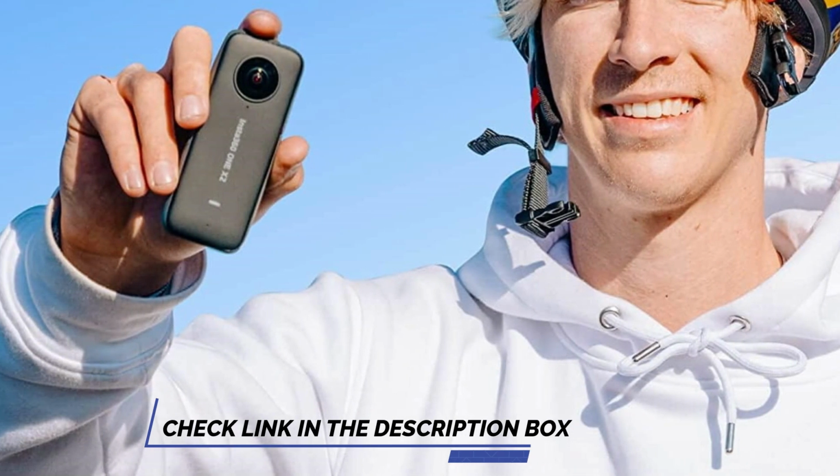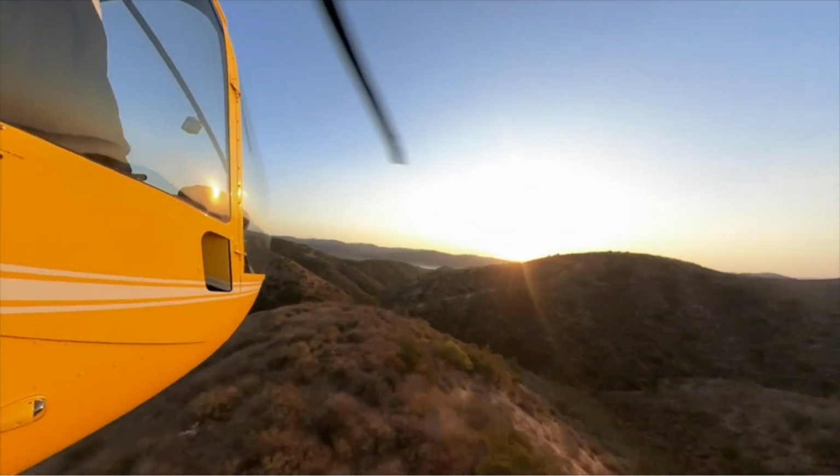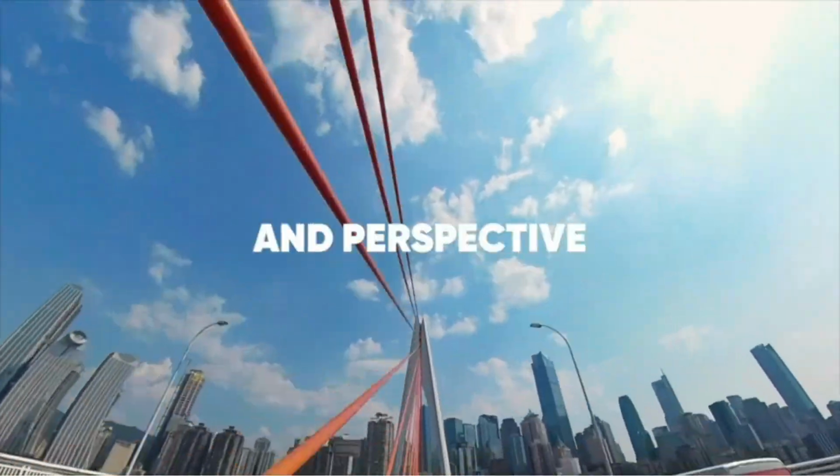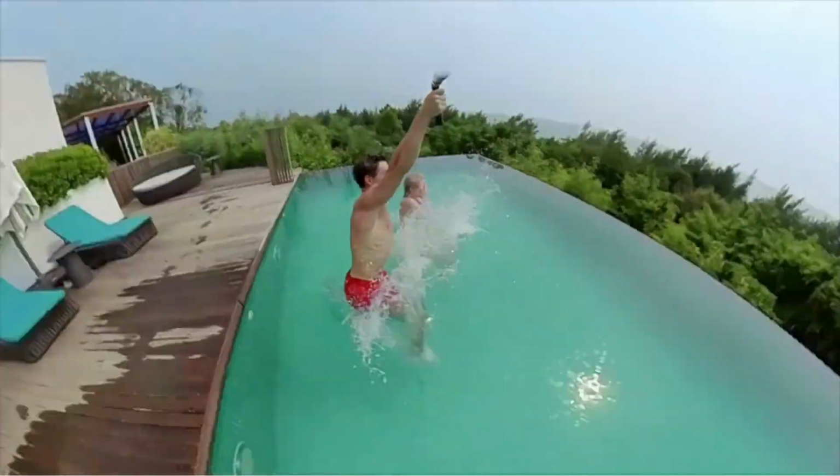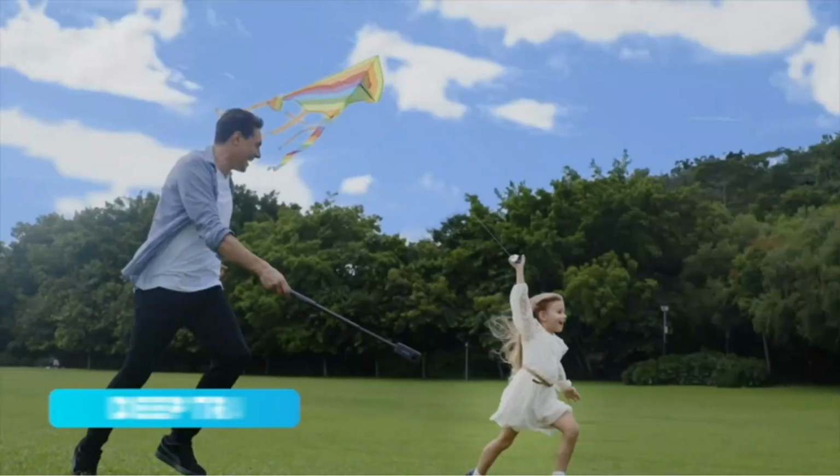Reviewers like the shots, using a particular selfie stick that gets erased by the Insta360 software, resulting in footage that looks like a drone or a camera crew snapped it. Shoppers like the high quality of the camera and the straightforward use with the quick capture button.